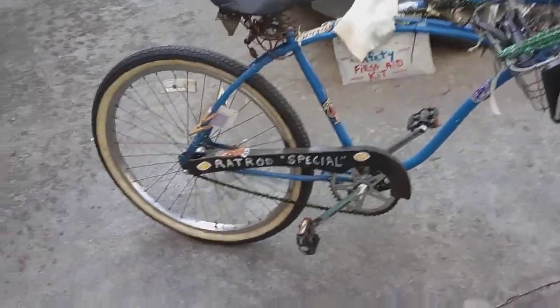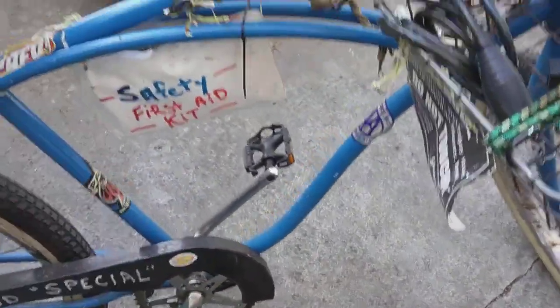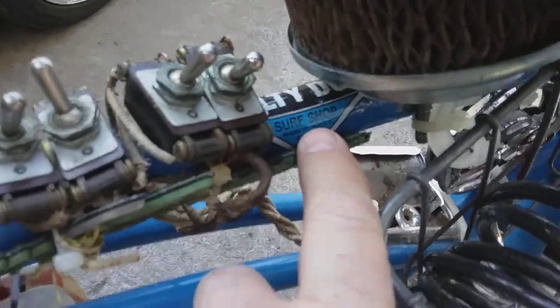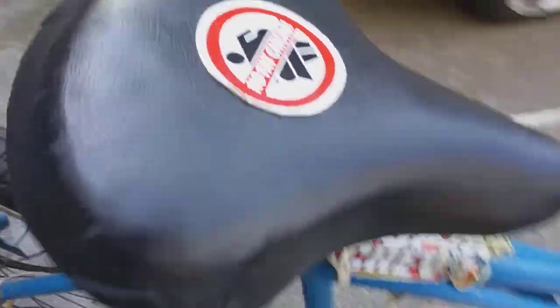I've kind of put some stickers on it. Honest Charlie, just different things. Prototype, like it's a one-off bike. Got me a Salty Dog Surf Shop sticker. No fat chicks. Of course, I'm the one riding it. Nobody ever sees that.